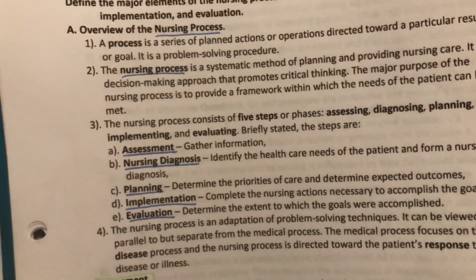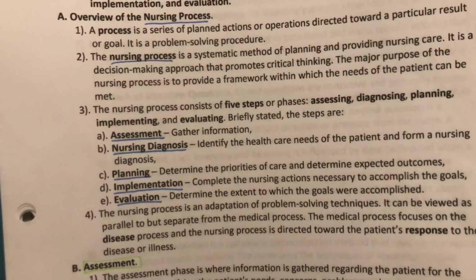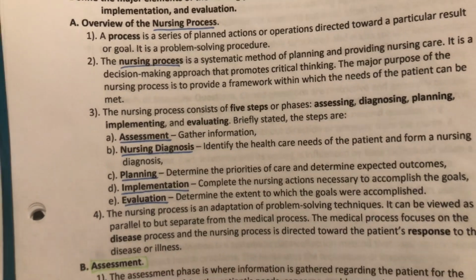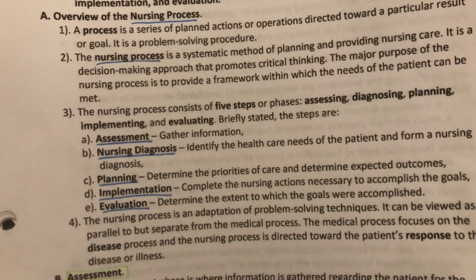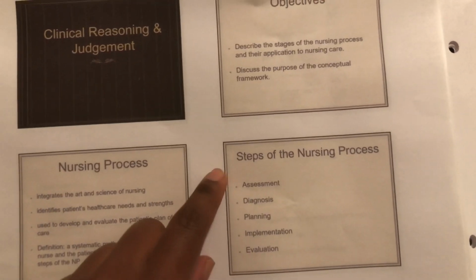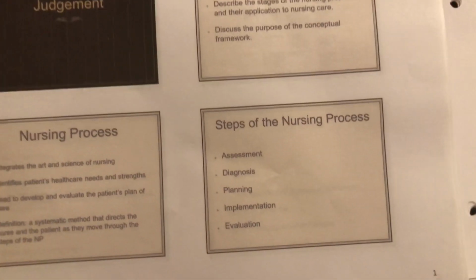In this outline, it overviews the nursing process, and I'll use certain colors to underline the bold and just reread and focus on what's the most important. I'll flip through this as I go. So nursing process, and then there are stages: assessment, diagnosis, planning, implementation, and evaluation.